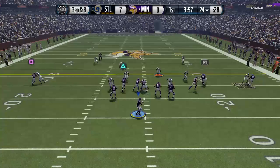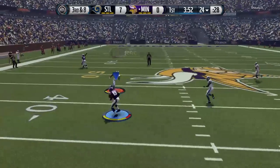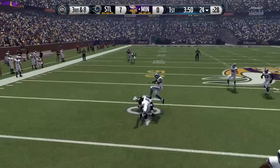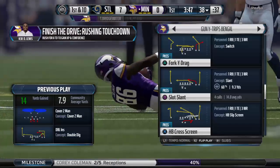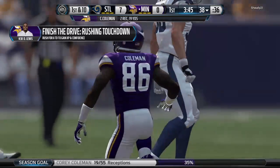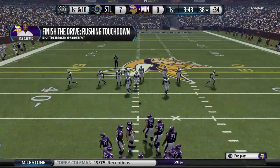The Vikings take it from the 23. He'll throw it over the middle. Secures it with two hands. And Ayers is there to make the stop. What a nice catch by the receiver. Getting past the yard markers, makes the catch, and gets a first down. First down here.